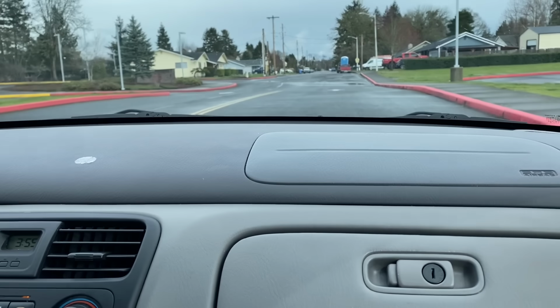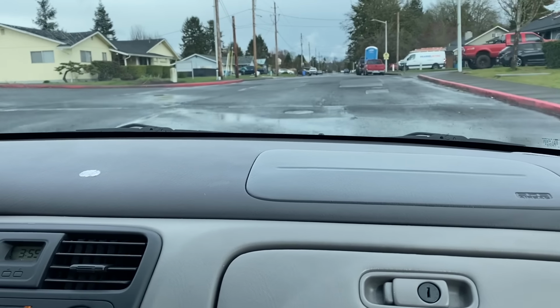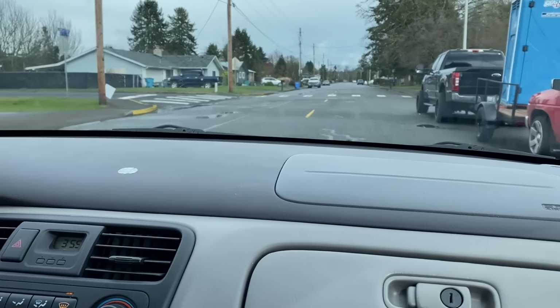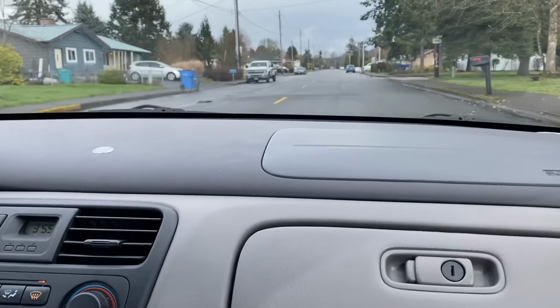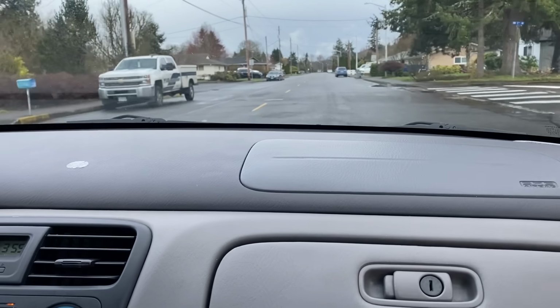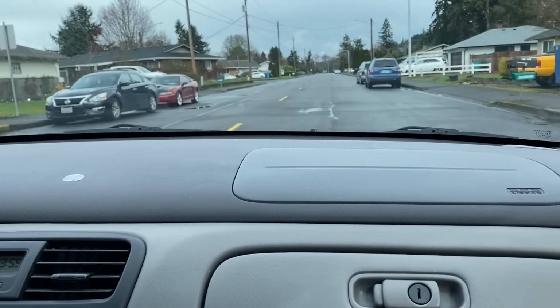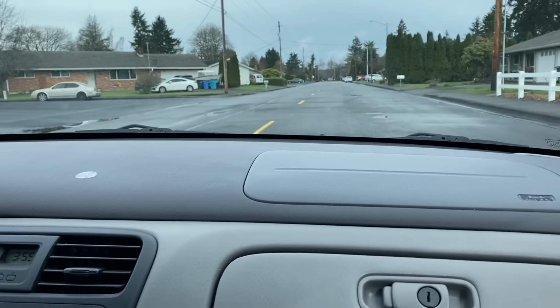It handles pretty tight, I'm not gonna lie. It's a great driving car, actually. Both the cars do drive similar as far as general ride height and everything. Going over some bumps, it's not bad. It's not cushy. There's a little bit of road noise, nothing crazy though. I'd say it's average for road noise.